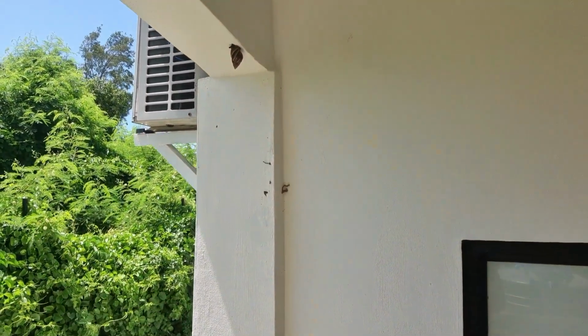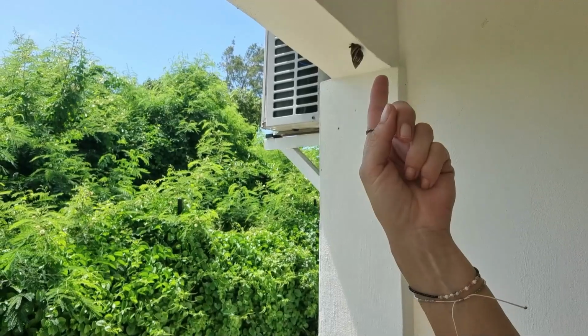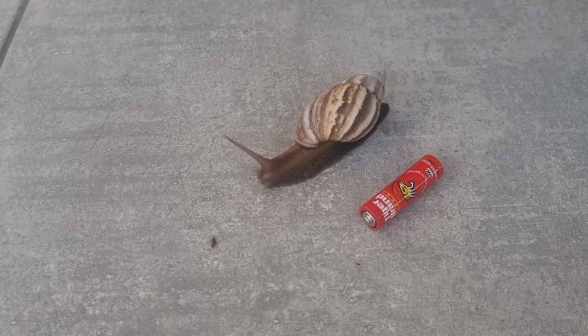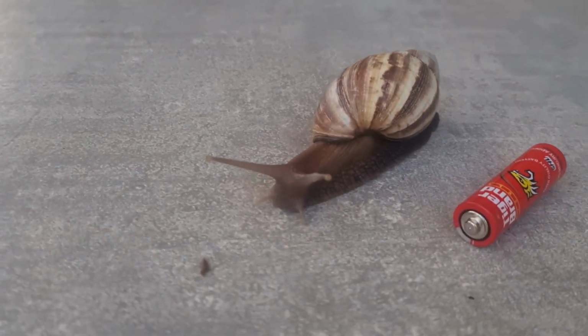Okay, next I want to show you the size of the snails we get. Oh, there's a big one. There's a big one. There he is. That is a snail. We get tons of them. Okay, so for reference, this is the size of the snails we get in Mauritius. That's a normal AA battery. This is the size of this guy.